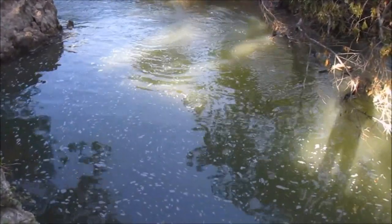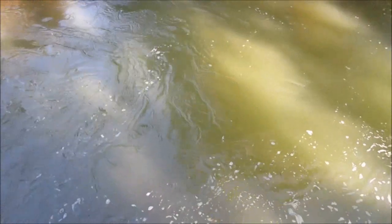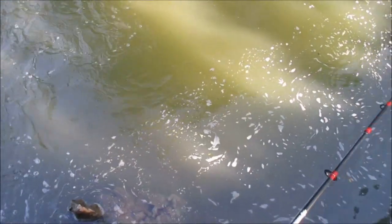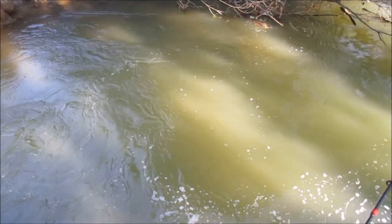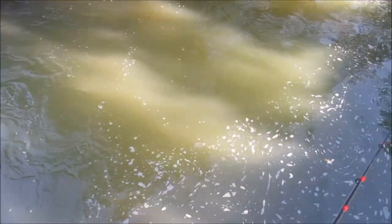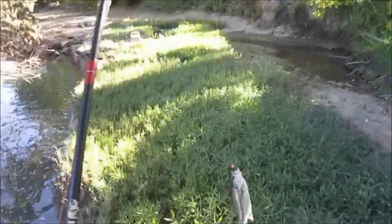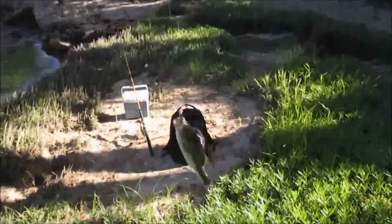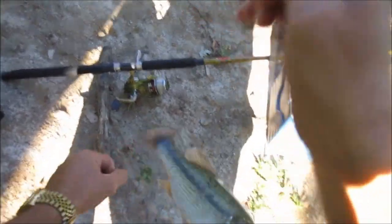Something had a hold of it. Oh my! Whew. Not a bad one there. Yeah, he's 2 pounds. Anyway, not bad. Still not the one I'm after, but I'll take him. He's a full 2 anyway. All right, guys, I'm using a 1/2-ounce pink and white jig head with a suicide shad.